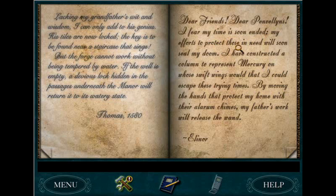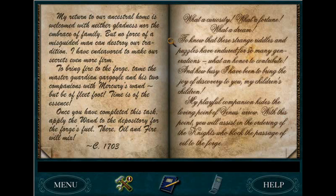Dear friends, dear Penvellyns, I fear my time is soon ended. My efforts to protect those in need will soon seal my doom. I have constructed a column to represent Mercury, on whose swift wings would that I could escape these trying times. By moving the hands that protect my home with their alarum chimes, my father's work will release the wand, Eleanor. My return to our ancestral home is welcomed with neither gladness nor the embrace of family, but no force of a misguided man can destroy our tradition. I have endeavored to make our secrets even more firm.